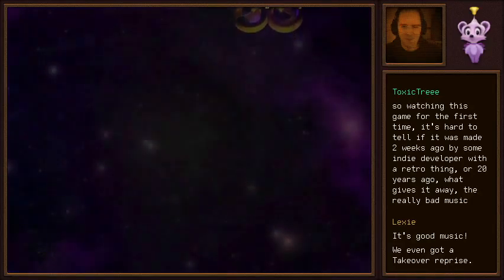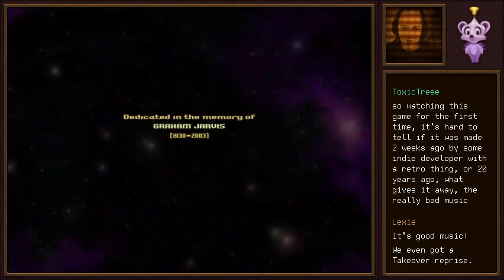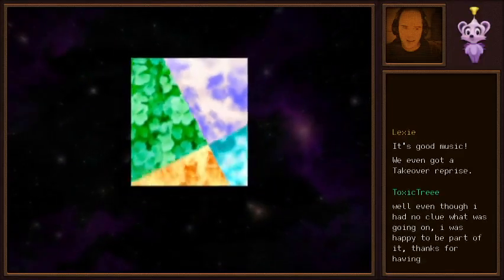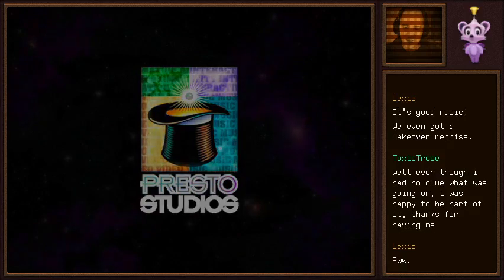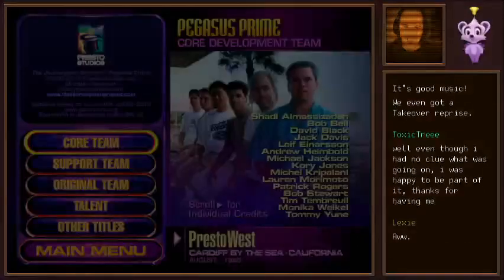Even get to put the feather in their cap. Oh, really? Oh, man. And a bit of a musical nod there. Graham Jarvis died in 2003? Really? Oh, what a sweet dedication. What a shame.